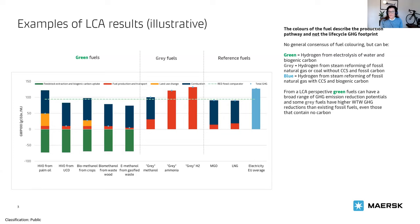And it also shows that for the gray fuels, some of them are even, from an LCA perspective, if all greenhouse gases are considered, higher in footprint than the fossil fuels that we are trying to replace. So gray ammonia or gray hydrogen can actually be worse from an LCA perspective than the fossil fuels that we use today, if the carbon is not captured. I didn't have a lot of data for the blue part. So obviously if the carbon is captured, that will change this dramatically.